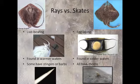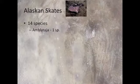They both look similar, but there are some biological differences between the two, and we have no ray species up here in Alaska. Apparently, there's been some sightings of manta rays every once in a while, but normally we don't have them. We just have skates.